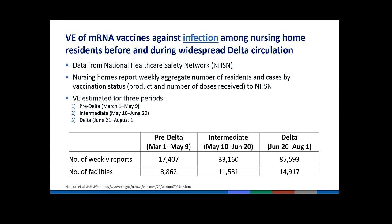The National Healthcare Safety Network, or NHSN, is a healthcare data reporting system. For COVID-19, nursing homes report the number of residents in the facility by vaccination status, and the number of COVID-19 cases in residents also by vaccination status on a weekly basis. Investigators estimated VE for infection for 3 periods: the pre-Delta period, the intermediate period, and the Delta period.